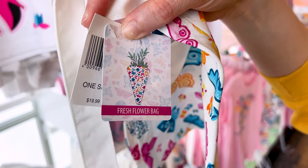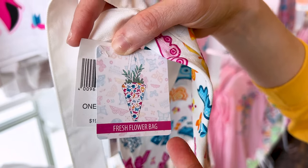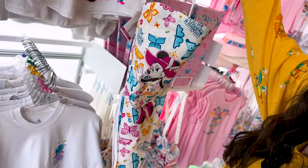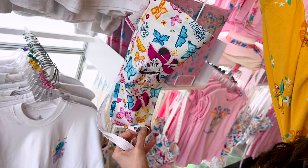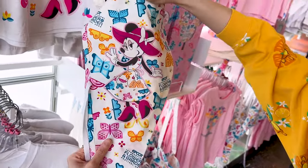First time I've personally seen them sell this. A fresh flower bag for $20. You can see it illustrated there. And this is what it looks like. So I think you hang it, right? Or you can not hang it. I don't know, however you want to do it. You can even gift beautiful flowers to someone. It has a Minnie Mouse in that design.